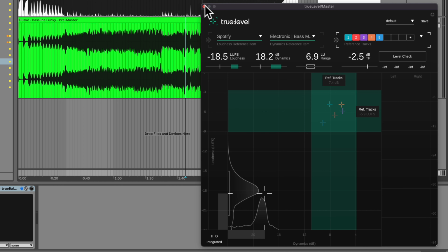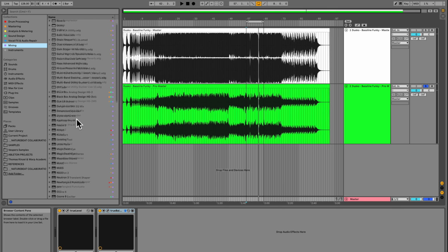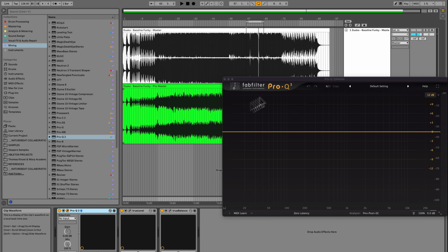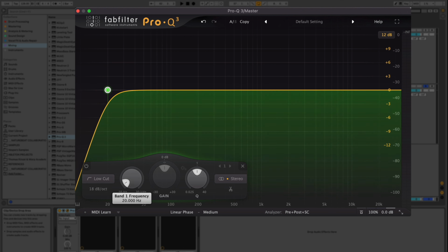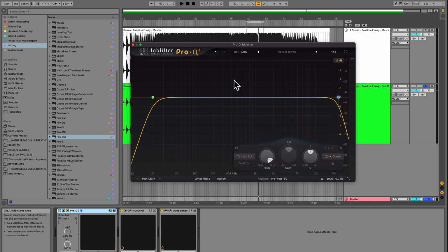Let's go ahead and begin my process of mastering. The first thing I'm going to do is start off with an EQ. So FabFilter Pro-Q3 is my go-to EQ. And when I'm working on it in mastering, I always put it into linear phase mode. And I start by removing the inaudible lows, so we can start here by 20 Hertz, and we may adjust that, but that's a good place to start. And then I'm also going to remove the extreme inaudible highs. There we go.